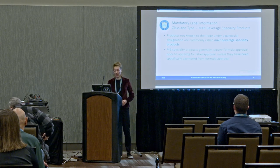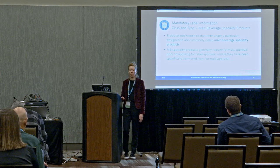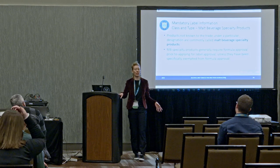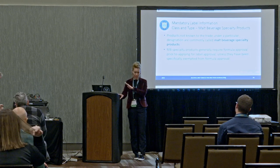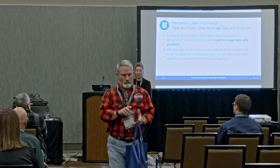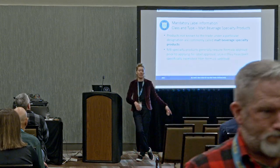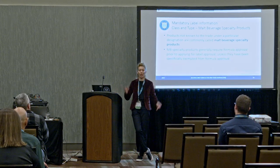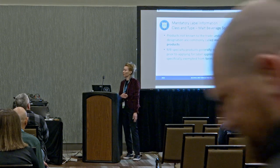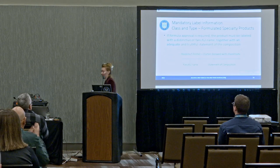Class and type, again, this is specialty products. This is the stuff that is formulated. There's only two options with malt beverages. If you are flavoring your product, you're either a 2015 F1 product, which falls under brewing, or you are formulated. There's no other option. And this doesn't include sea salt, lactose, or sugar. It's a fruit, or a spice, or a nut. It's going to be one of those two: either 2015 F1 or you're formulated. I think we're out of time.